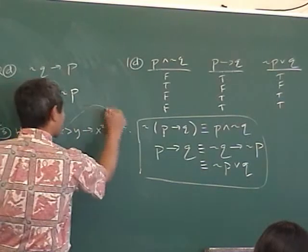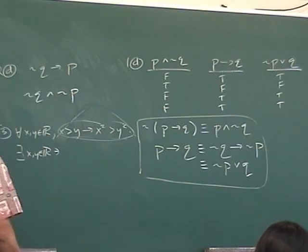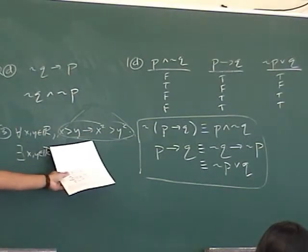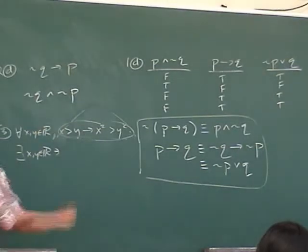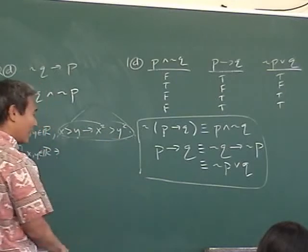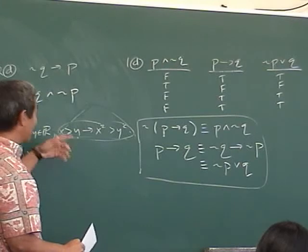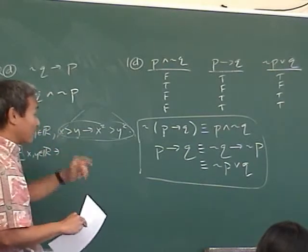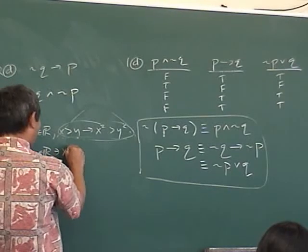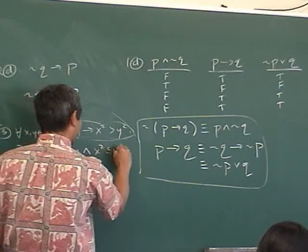Now, if this is triangle, maybe let's call it oval. If that's oval, what kind of statement is that in the oval? It's a conditional statement, right? Gorilla implies banana. How do you negate that? We just learned it right here. The negation of gorilla implies banana is gorilla and not banana. So x squared is less than or equal to y squared.